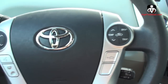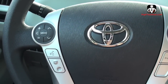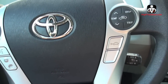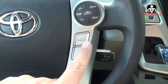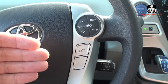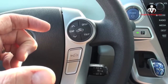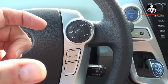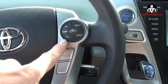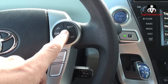But you do have full controls on the steering wheel, so you can adjust volume, the mode of the radio, that sort of thing. It's got voice recognition with your Bluetooth connected device. It also has radar-assisted cruise control, which is adaptive cruise control. If you set a gap between the car in front of you and the speed that you want to have, the car will automatically accelerate or decelerate to keep that distance and that speed. You can adjust climate controls here, your displays and trip odometer, and make recycled air.